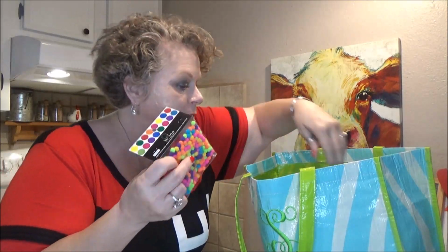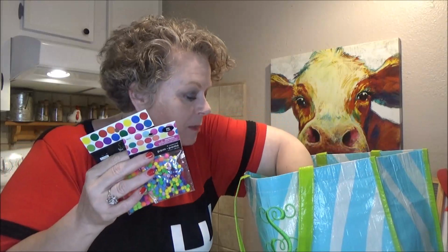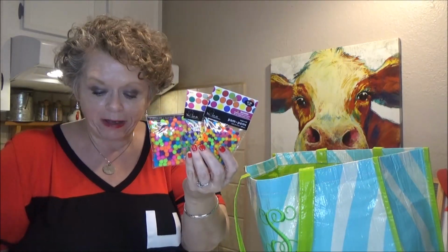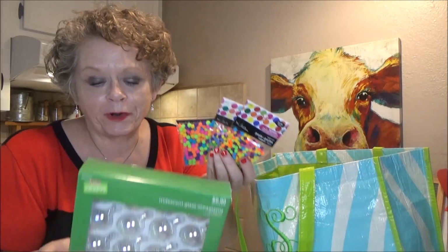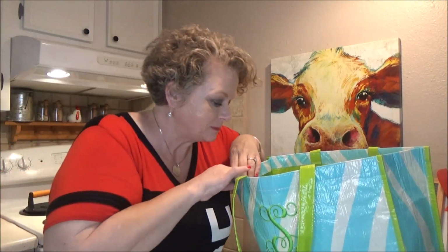I thought that I would put these multicolored little pom-poms in the bottom of them with a little bit of glitter, and that way I can make, how many's in this box? 20 ornaments for the price that I would have paid to just buy one ornament. So I'm going to do that, and I'll show y'all when I do it.